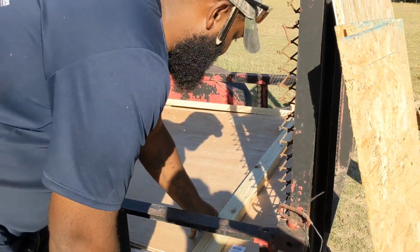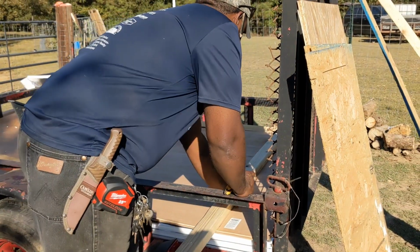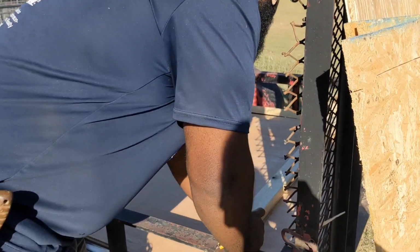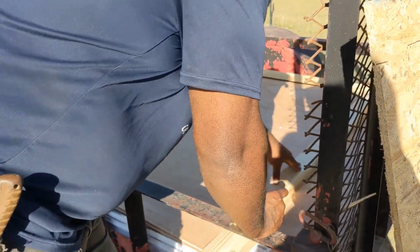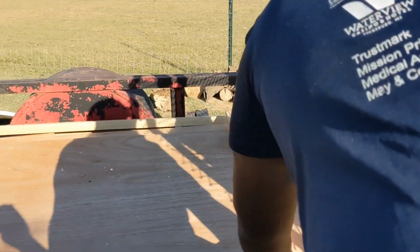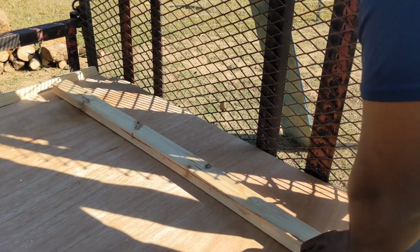About to cut our first piece of Luan board. So Tim has the board on the trailer, and he's basically just making a mark for his cut. And we'll make the first cut.